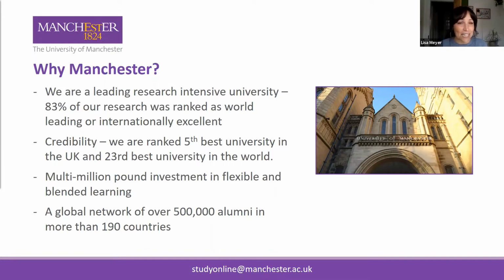23rd best university in the world, which is fantastic. Obviously, the pandemic has changed a lot of the ways that we're learning at the moment, and the university has put in a multi-million-pound investment in flexible and blended learning. This is happening for our courses, but we've also put a lot of money into our online and blended courses. Because of the credibility of the university and the flexibility around learning now, we have a global network of over 500,000 alumni based in more than 190 countries. So studying with us, not only is it a fantastic university that you'll be joining, but it's also a fantastic opportunity for networking with your course peers.